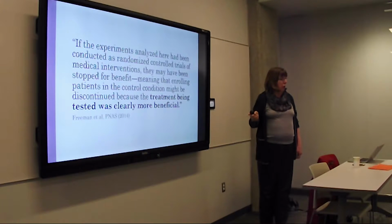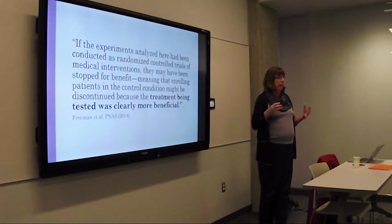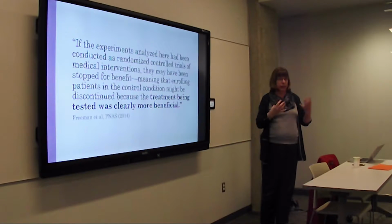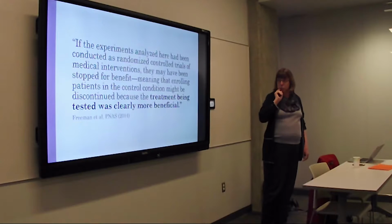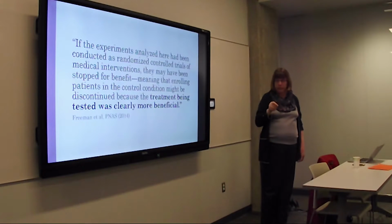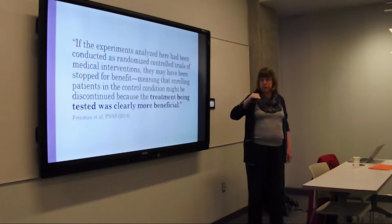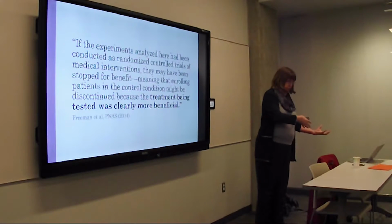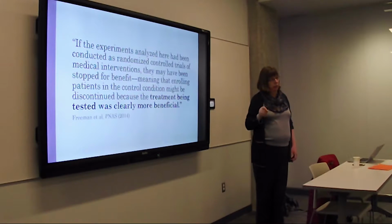Okay, the quote that I both heard in a talk earlier this year, and I pulled out of the paper because I really was completely flummoxed by it when I even saw it. If experiments analyzed here had been conducted as randomized controlled trials of medical interventions, they may have been stopped for benefit, meaning enrolling patients in the controlled condition, lecture, might have been discontinued because the treatment being tested was clearly more beneficial.